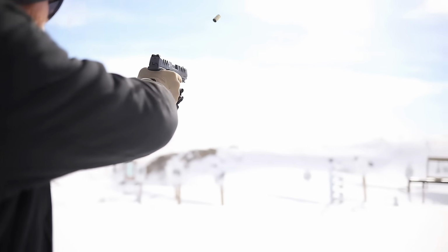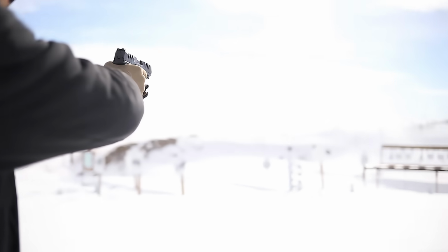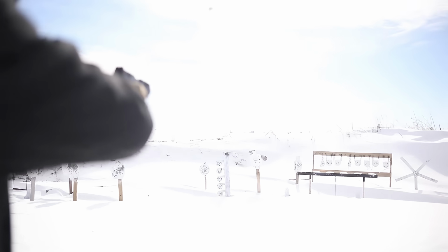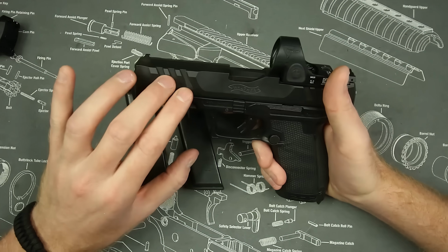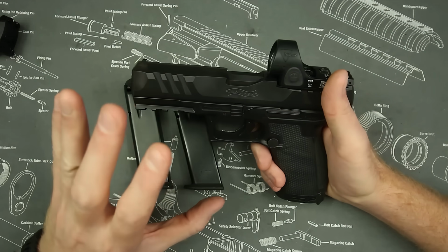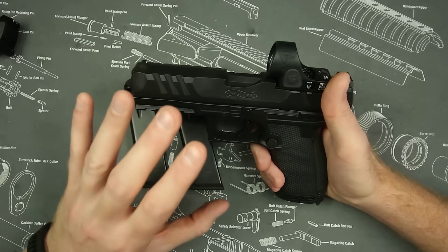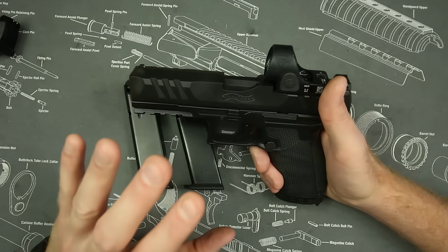Before we get into the trigger, I want to get into reliability. I think that's the most important aspect of a firearm. I think even a High Point that's reliable is better than a 2011 that isn't, personally, because if it doesn't go off, it's basically a paperweight. And when it comes to something designed specifically for duty, home defense, or concealed carry use, I think reliability is paramount. Accuracy is extremely important, don't get me wrong, but reliability is paramount.